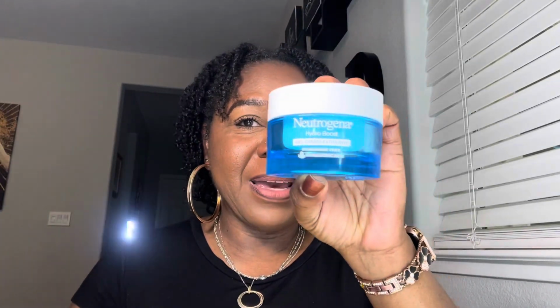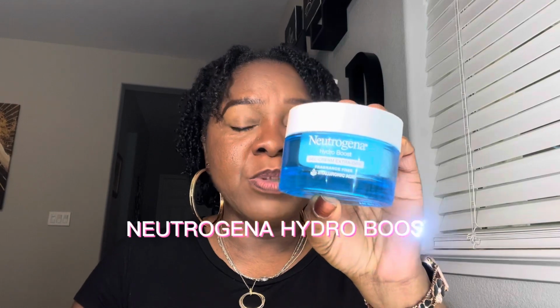And my moisturizer that I like to use is this Neutrogena. Now, this is the Hydro Boost. This one is the fragrance-free one with hyaluronic acid, gel cream, extra dry. This stuff is wonderful. So you see that? I need some more. So I go in with this on top of my vitamin C serum all over my face. You guys see that?